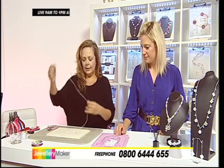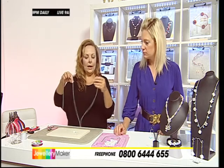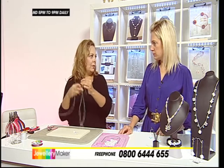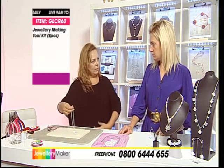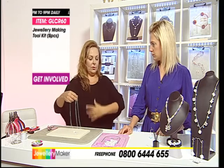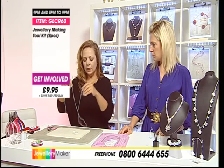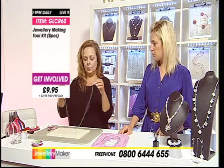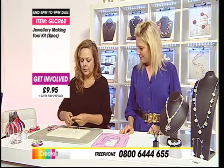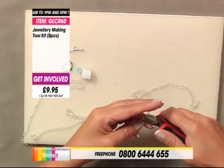So what I did is I measured my chain just to see how long I wanted the necklace to be. This particular one is very long. We thought the idea of it is to have it very long, so you would have it coming down to about tummy level. If you don't want it as long as that, you can have it shorter. So measure your chain and then cut it accordingly. So we'll just snip it off here. Just hold a little bit like that.